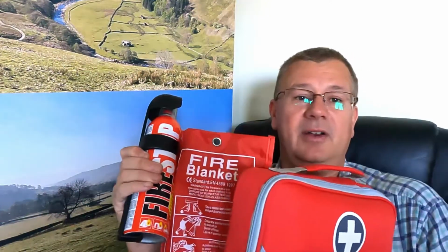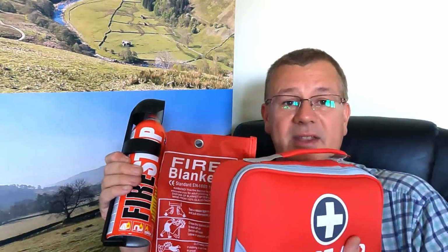So all three items there are my kind of van essentials, and these are the ones I've got ready for my camper van. So if you're getting bits and pieces, hopefully that was useful.